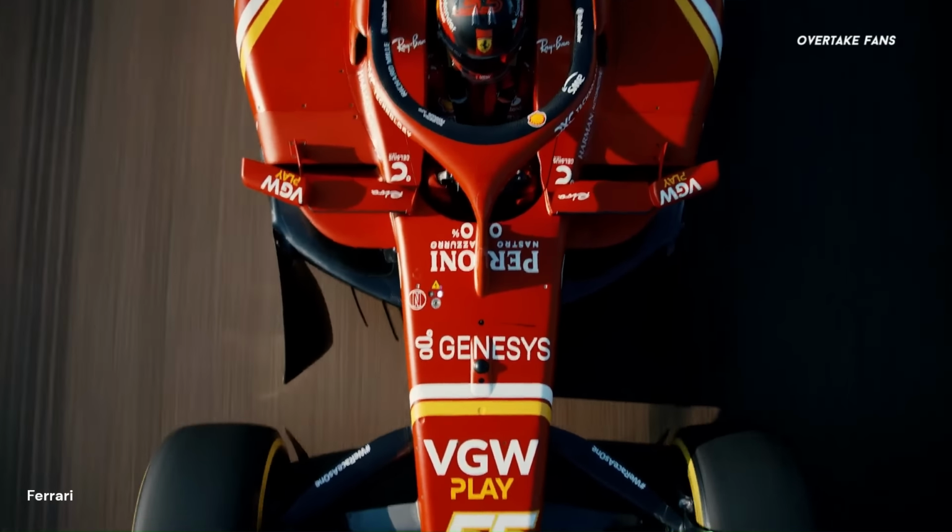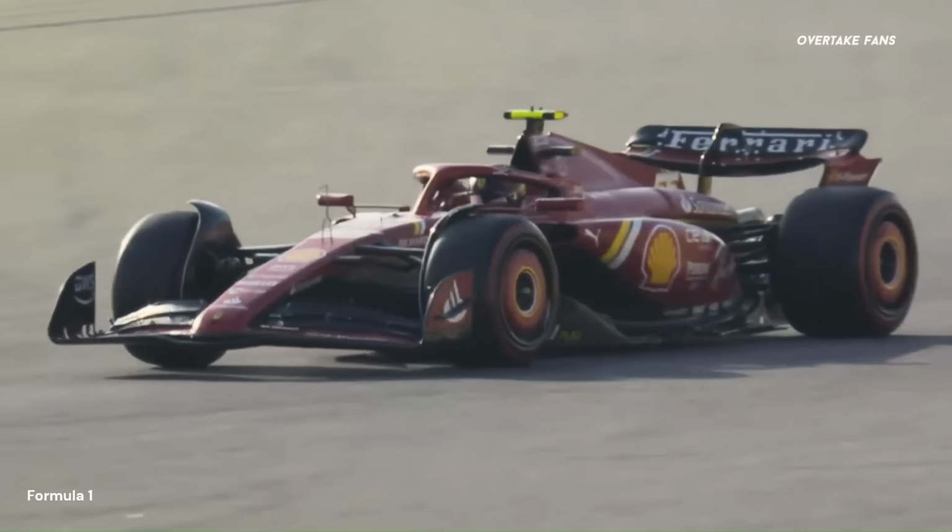With this in mind, what are the upgrades that Ferrari are bringing to Zandvoort and Monza? Well, stick around to find out.